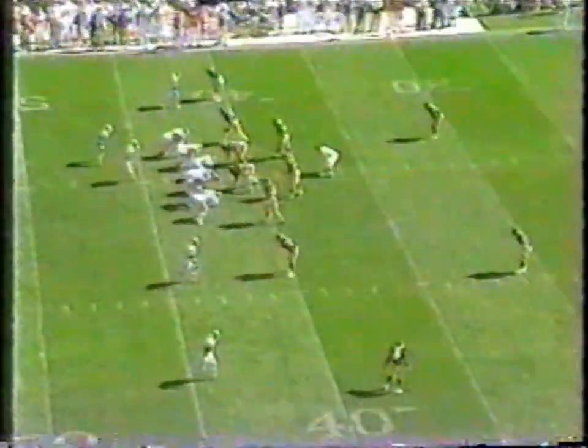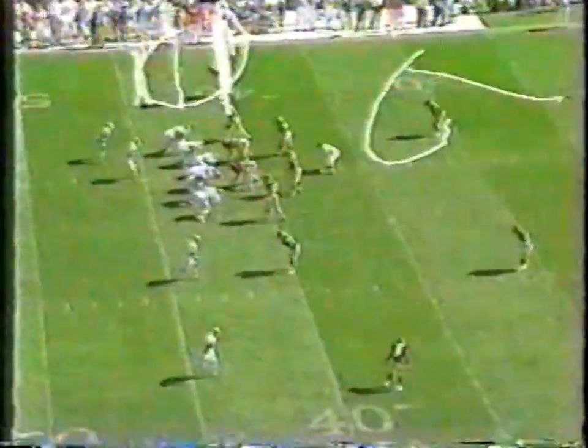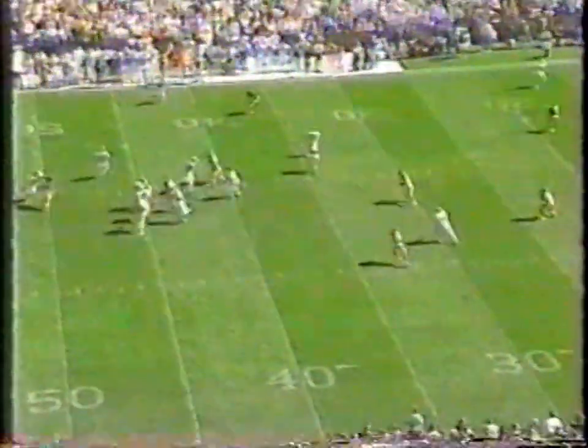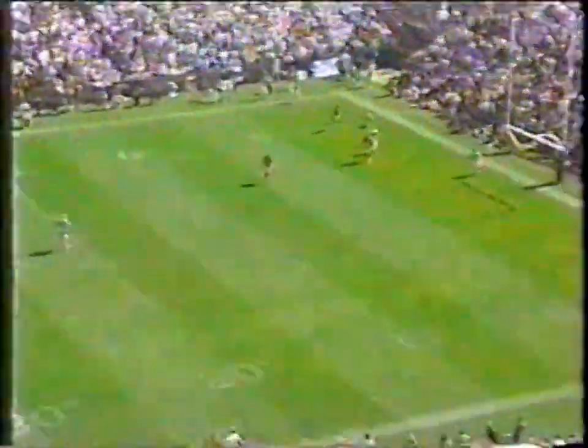What presence of mind up there. Now you see right up here, this is Long right here. Now this is supposed to be short coverage and then deep coverage here. And what happens is this safety sees Burke running around and he runs out of his position. So Long just keeps going long. You'll see the safety settle and he's looking at the quarterback. You see? Now he runs back and he says, oh, I forgot about the man on my side. It's too late. Long's in for the touchdown.